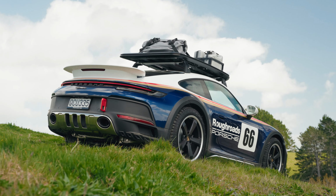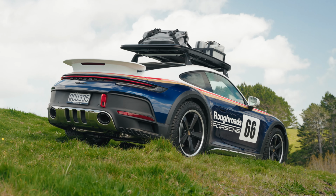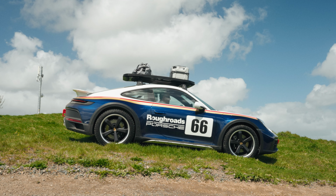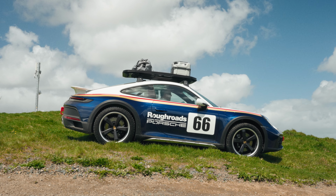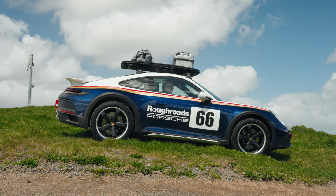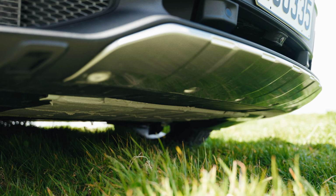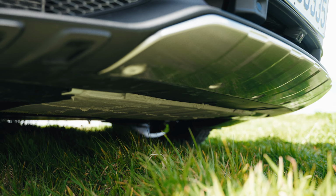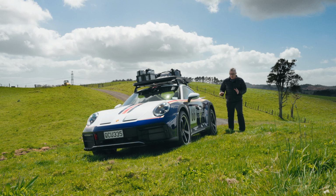At its lowest height, the 911 Dakar sits 5 centimetres taller than a regular 911. And check this out, it can go even higher, up to 8 centimetres to give 16 centimetres of ground clearance. And when it's up there, you can also get a better view of the stainless steel underbody shields. But like I said, this is not just a 911 with a cool retro paint job.